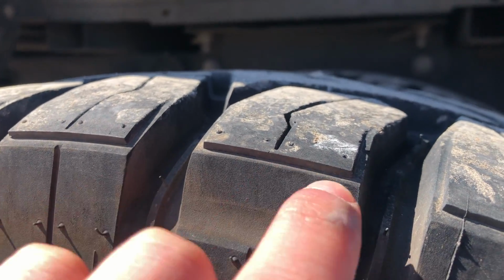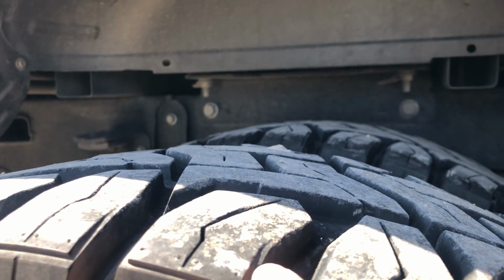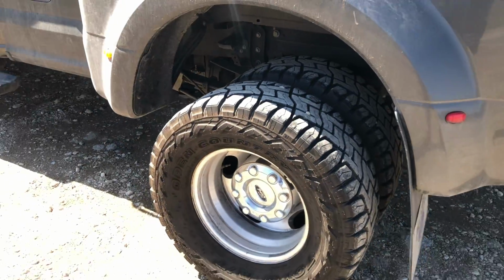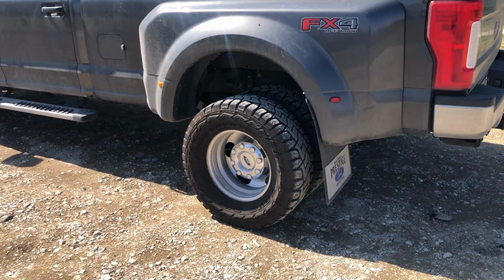So it had this much. Now it's kind of wearing out, but look, 15,000 miles with the gooseneck trailer with about 15,000 pounds. I mean, get out of here. That's crazy. So I really like them. Like I said, do your research.